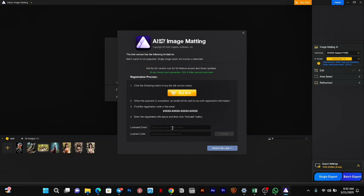I'm just going to type in my license email and type in my license code right away. All right, so I have typed in my license email and I've also typed in my license code already. So I'm just going to activate this right now. So just click on activate. Right now, if you need the full version, right, you can just click on buy now. Then when the payment is completed, an email will be sent to you with the registration information. Find the registration code in the email, enter the registration info below and click activate button.